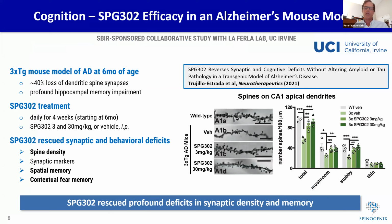This was done in the triple transgenic mouse model of Alzheimer's disease. At 6 months of age, this mouse model has profound synaptic deficits in the hippocampus, as well as memory impairment. They treated this mouse at 6 months of age for 4 weeks daily with 2 different doses of SPG302, which ended up rescuing synaptic density and hippocampal dependent memories.